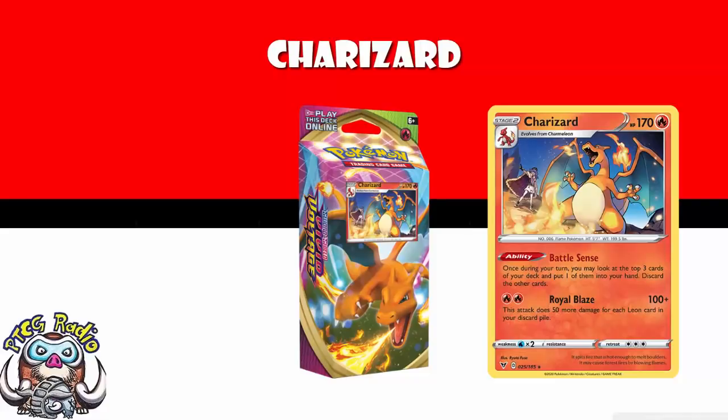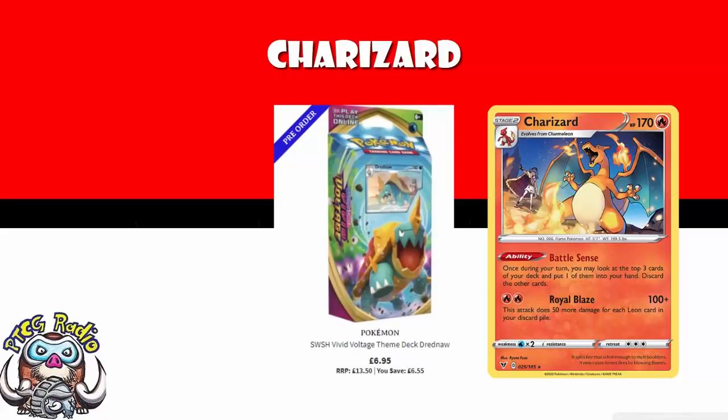Here is a lovely website, I'm not going to tell you which, I don't want to give them any actual publicity. You can see that they are currently selling, and these are on pre-order, they're not even out yet, the Dreadnought theme deck for $6.95, and they are making a big point of how much below RRP this is. They've got the RRP, they've given us the saving. Isn't that nice of them?